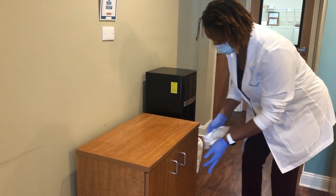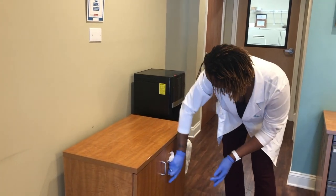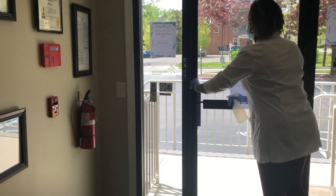I want you to know that your health and safety and the health and safety of my team is really important to me. And so we've made every effort we can to secure that. Our people will be wearing masks and gloves. Our offices have been cleaned and sanitized, and they're cleaned and sanitized between each patient.